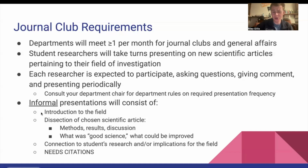But they do need to include, nonetheless, an introduction to the field. Not everybody in your department is going to be specifically familiar with your field. They might be more broadly familiar with your work and your field. And so you do need to have an introduction for them so that they're not lost.